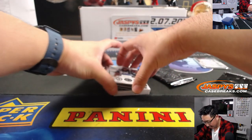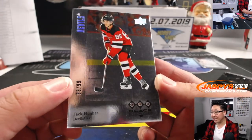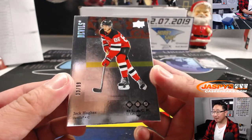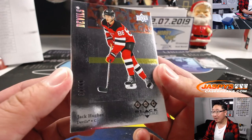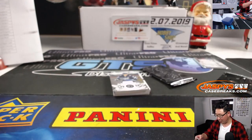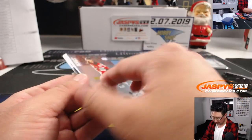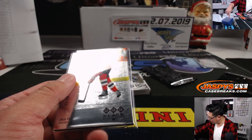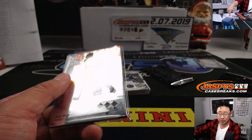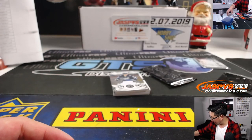All right, behind Mark Scheifele is a triple diamond, Jack Hughes. I was like, wait a second, where are the diamonds? They're right in the bottom right-hand corner. Wow, that's the retro. That's the number one overall pick, 33 out of 99. Triple diamond. New Jersey Devils is a number block team, and this is 33 out of 99. Number block 3, Sean Corbett, last spot mojo in the number block. That's not bad for a number block.